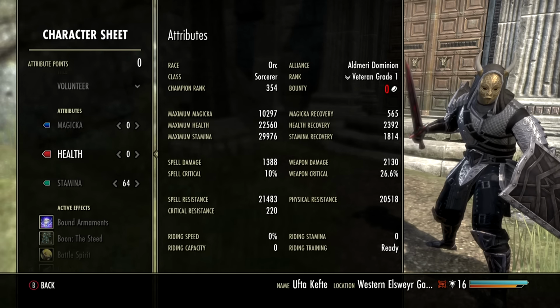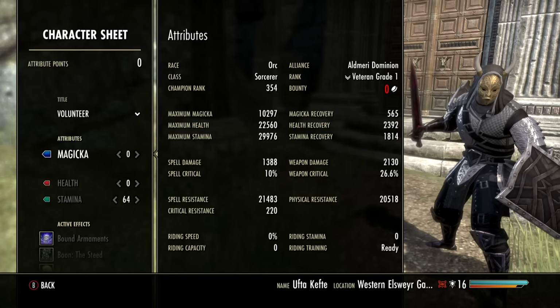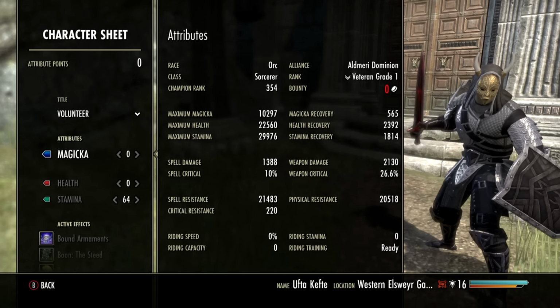So once again, if you guys love this build, give it a try. Shout out to Broken Glass, Patrick Scott, and Synthesis for inspiring me to make this build on a stamina sorcerer.